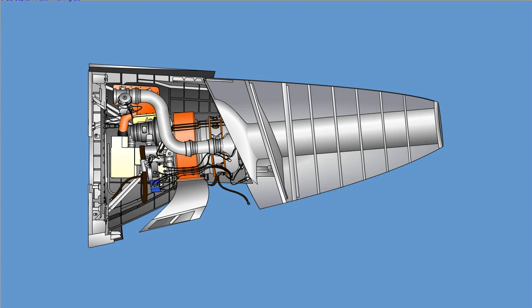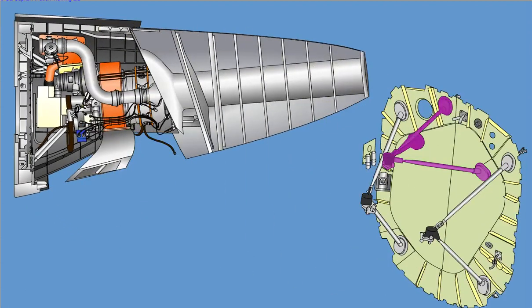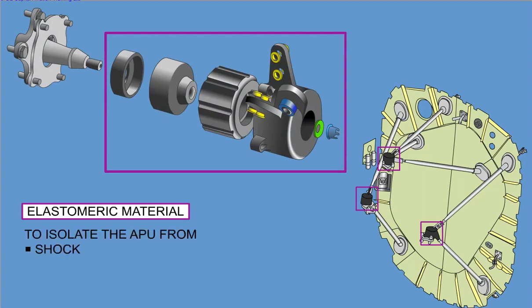The APU is attached to the aft fuselage by 7 struts. The steel struts are hard-mounted to the tail cone, with 3 struts going to the top of the APU and 2 each going to the sides. Each APU attachment point has an isolation mount made of an elastomeric material that is designed to isolate the APU from shock and vibration emanating from the aircraft.